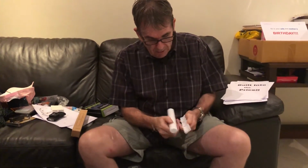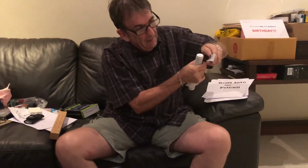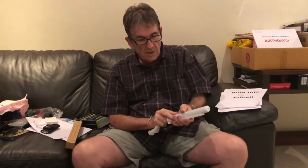They actually, just so you know, are a little square thing, and they just hook in here and pull down, and they're very solid, very well designed. This whole light.